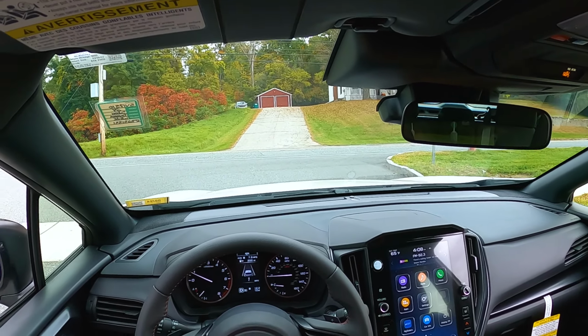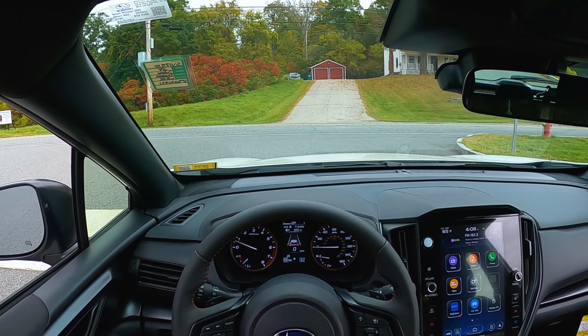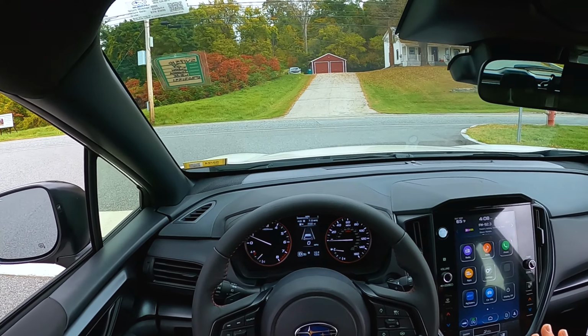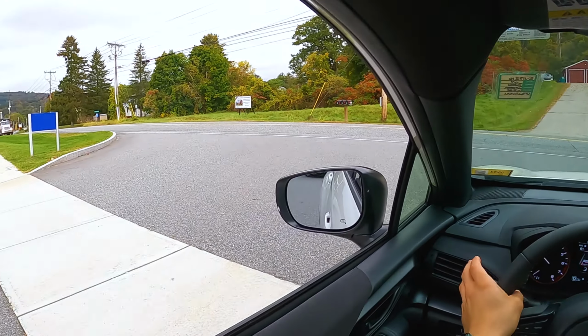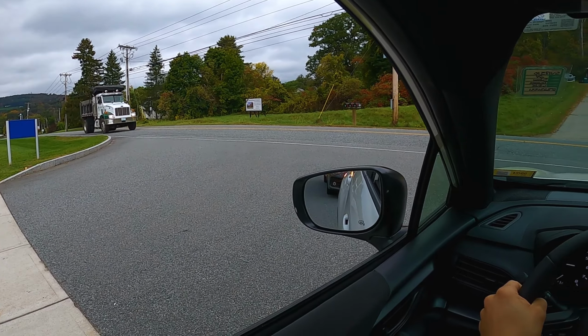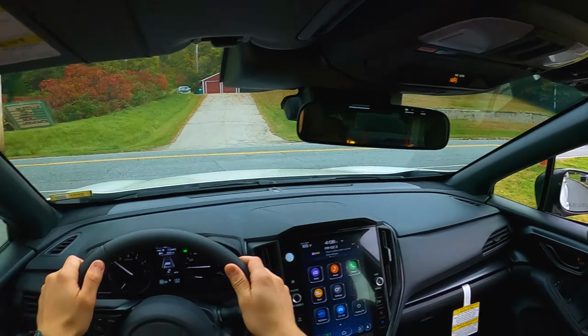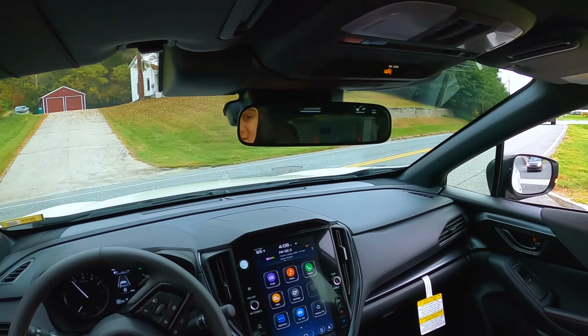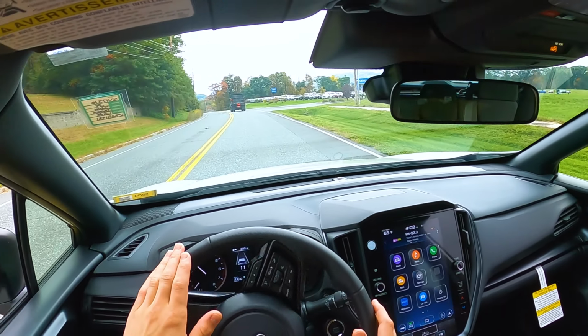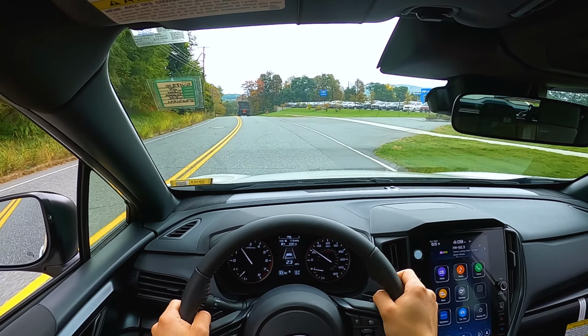So this is my first time being in a car that auto shuts off. So if I stop, it auto shuts off to, of course, save fuel. Oh, see, it just shut off. Wow, okay, that's really fast. It's able to shut off and turn on really quickly. Okay, let's get a feel for this here. Let's see how it is.